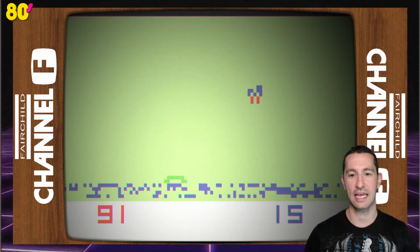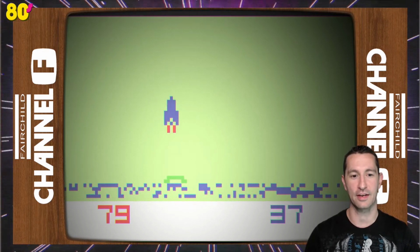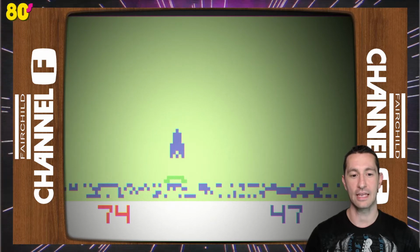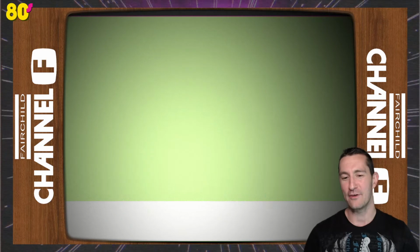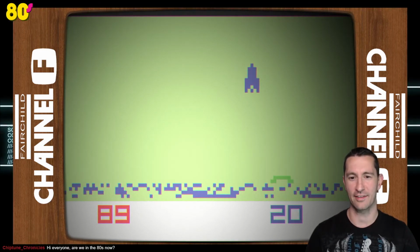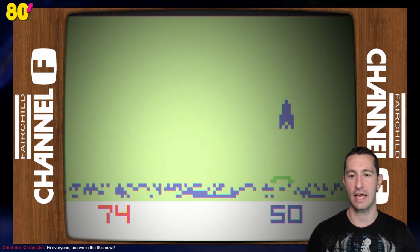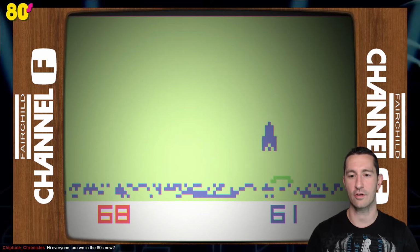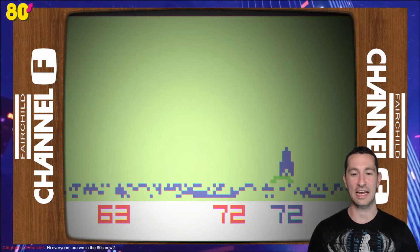Okay, so here you go. We're trying to land on the green platform. I'm moving our ship, and I'm trying to slowly inch down and have a nice safe landing. And it still crashes. The frame rate is terrible compared to what we've seen on the other home consoles. All right, come on. Nice and easy. Now, I do have the red meter showing me my fuel, so that makes sense. All right, we got a landing on it.